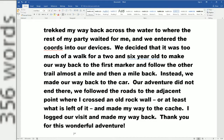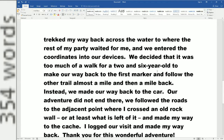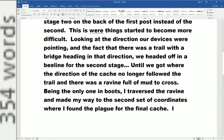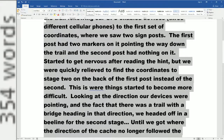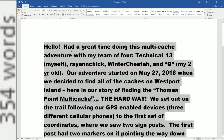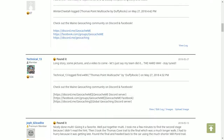All right, so 356 words. I hate little red underlines. Why has this got an underline on it? Hyphenated, sure. All right, so let's highlight all this. Alrighty, so let's head back to our log here. Let's edit our log.